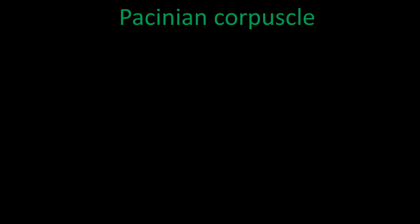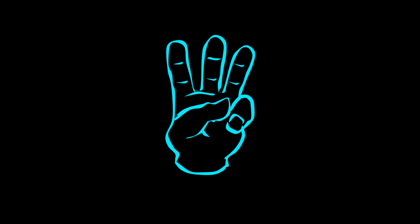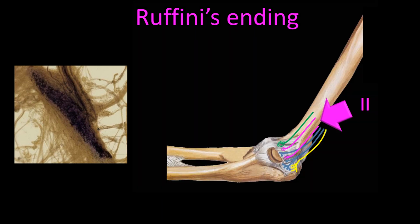The second receptor I would like to mention is the Pacinian corpuscles, which we have already discussed when talking about skin receptors, and I am schematically representing here. The signal from the Pacinian corpuscles present in the joint is carried by type 2 fibers. The Pacinian corpuscles are sensitive to pressure. The third receptor found in ligaments and joint is the Ruffini ending. They are present in the joint capsule, where these endings are very numerous. Information from these receptors is also carried by type 2 fibers.